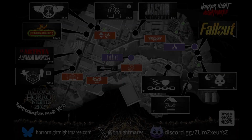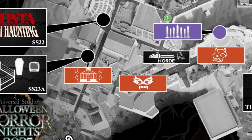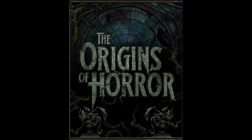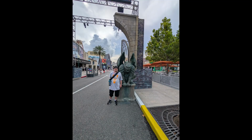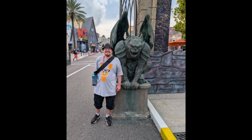Why don't we start out in that Minion zone there, Dan? And what is that? The Origins of Fear? Origins of Horror, I believe. Yeah, that's right. Origins of Horror. And so they've made a lot of changes to the entryway, where they've got some big gargoyles, some big, tall gate-like thing. It looks really cool. The gargoyles themselves are amazing. I don't know how they make all that stuff. Fits perfectly in with the theme, right? Definitely looks foreboding.